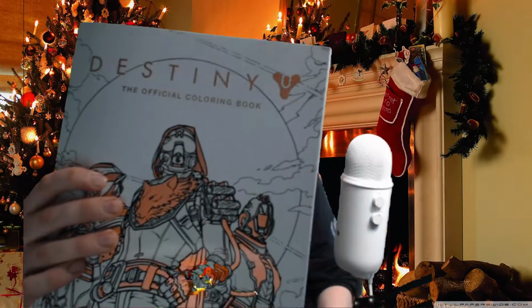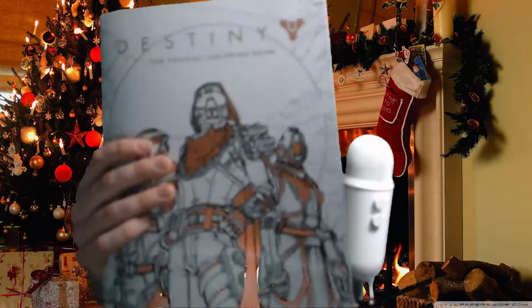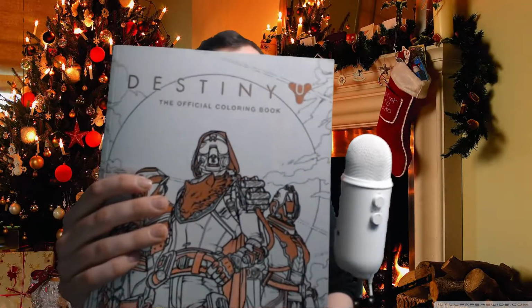Sorry if I'm off camera. So, get a set of coloring pencils. This could be your bedtime thing or your morning thing, but if you're into coloring, this is the one for you. Let's take a look at the inside. Destiny, the official coloring book. I just like how they put down official, because it's from Bungie, and if it's from Bungie, it's official. Anyway, let's have a read of this.